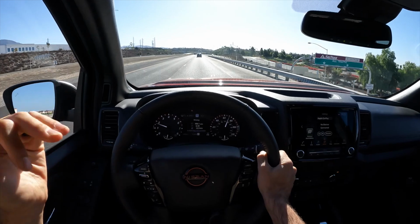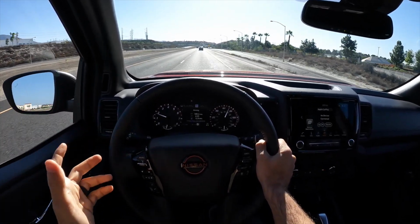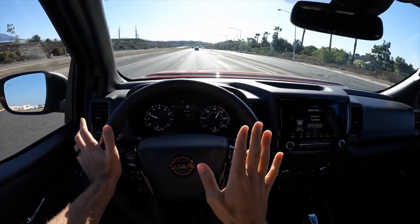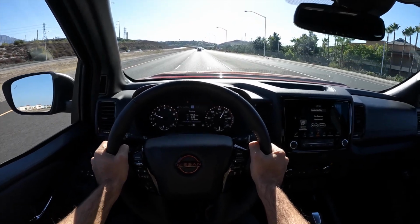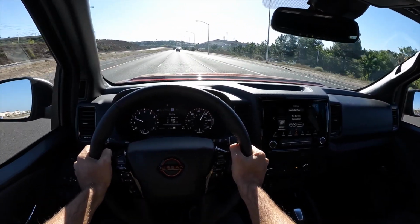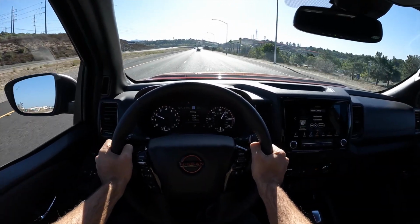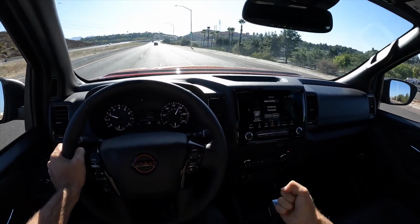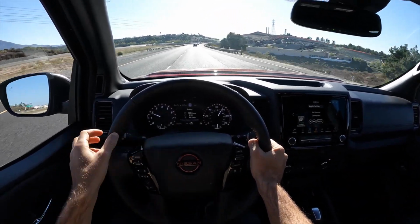And on the highway, you're not necessarily noticing the laziness of the engine that you experience around town. It's just smooth operation here. So it's great on the highway. And you know what? I think we need to now go do some light off-roading to see how this truck does as its most aggressive Pro-4X trim of the Frontier. So let's click over to that.